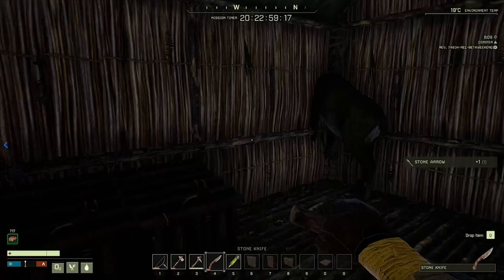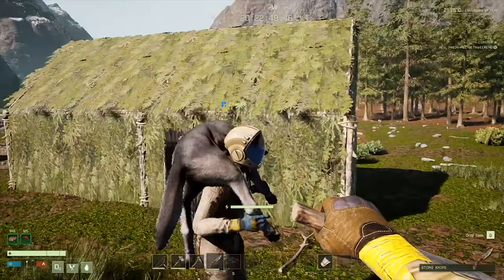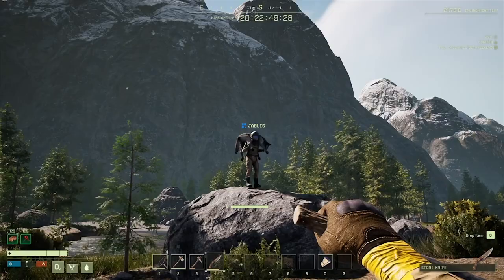I'm gonna shake you up, bum. Excuse me, how is it gonna hurt? My wolf back. Give me my fucking wolf back, you thief! Stop right there, criminal scum! Oh, you can throw knives!